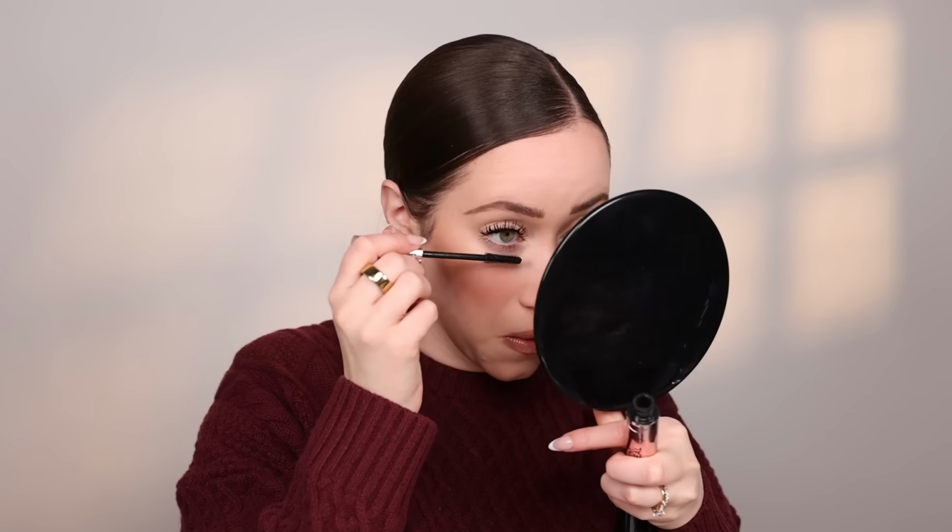We will not be doing 100 layers on the lower lashes. Let's do like just a regular dose of mascara on the lower lashes. So for me, that's like maybe 5 coats of this. All right, let's take a good look at this.